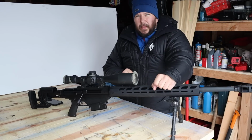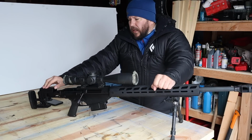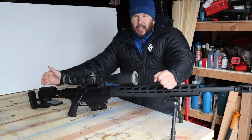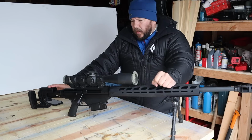On my MDT chassis, I change that all the time. So I would suggest, if you're not a fan of this and they don't change it, that you could look at an MDT AR style butt assembly, because that'll actually work with this rifle quite well.